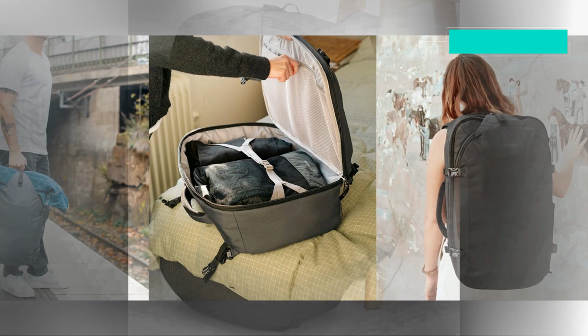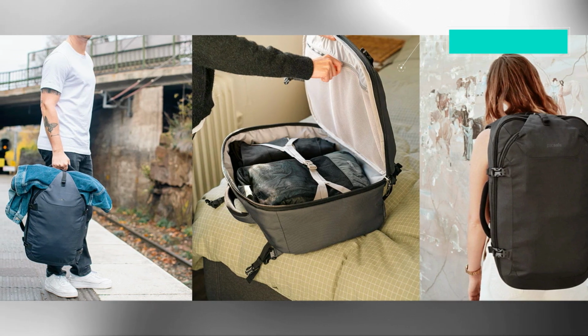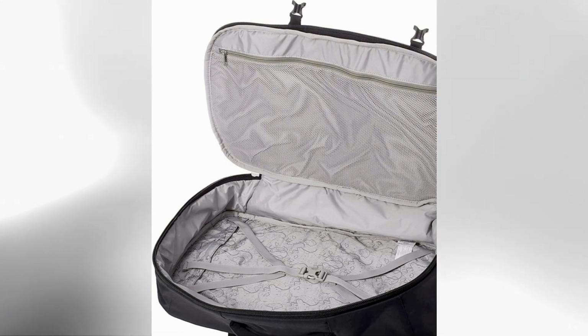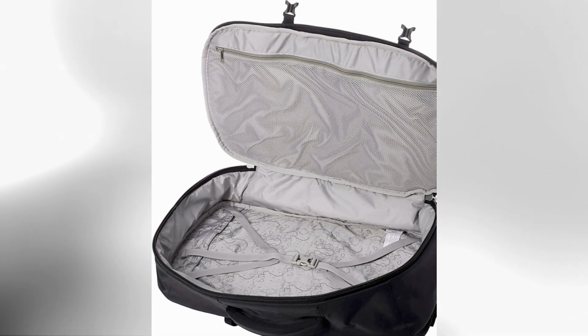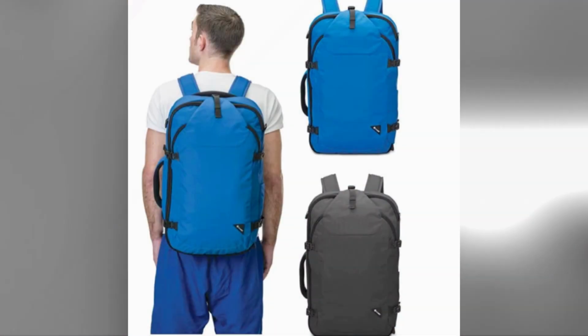As pleased as we were with the level of security that the EXP-45 offers, we were disappointed by its shoulder straps and hip belt, which were not as adjustable as those we'd worn while testing other backpacks and were not as comfortable. Strange, considering how thick and comfortable the pack's two handles were to hold.